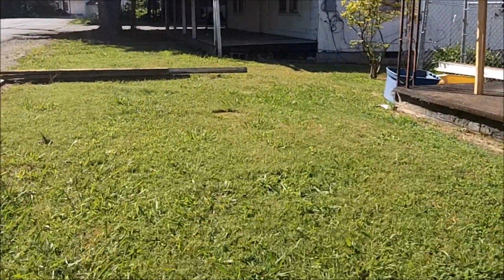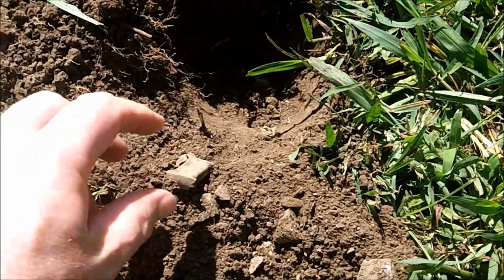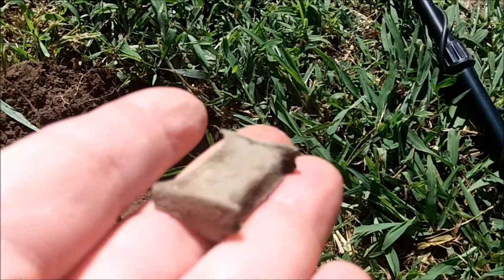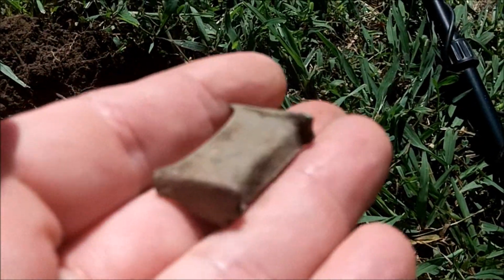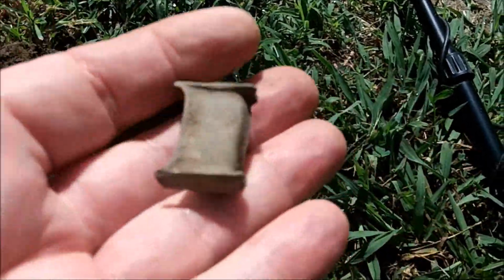I am hunting along in front of these old mill houses that I got permission to a couple weeks ago. It's the first time I've been on these. My first good target was a clad dime, and I got a penny, but now I got this, ringing at a 23. It looks to be another piece to an old car, kind of picking up where I left off last time. It's a cool little piece, and I'm going to keep on going. I'm just hunting along the sidewalk that goes to this one little house here.